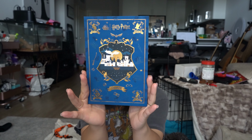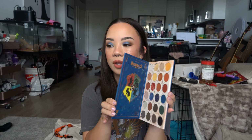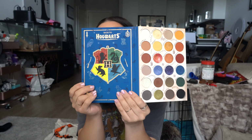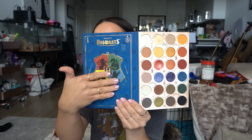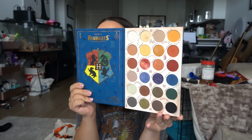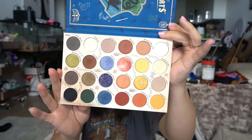I don't know what to even start with because everything is just so exciting. I guess I'll show you the palette. So this is the palette. It is honestly just stunning. And then when you open it, it's really cute. There's no mirror in this, but that is fine. I don't care. You have this really pretty layout of the icons of all the houses here, and then you have all the shades here. It's this way where you get to see all the names. Here are all the shades.